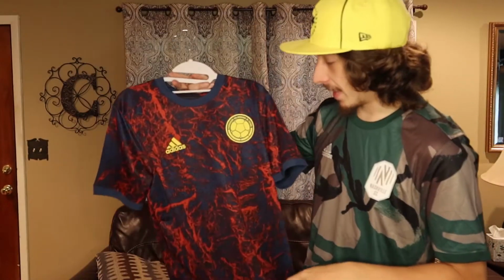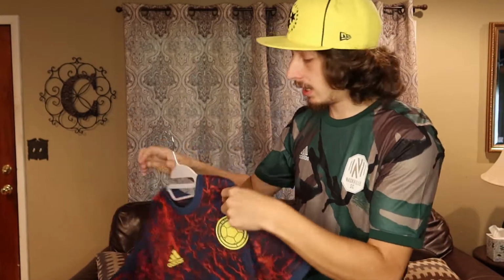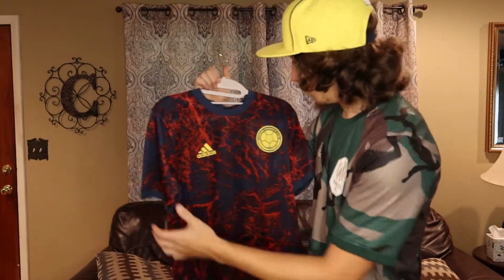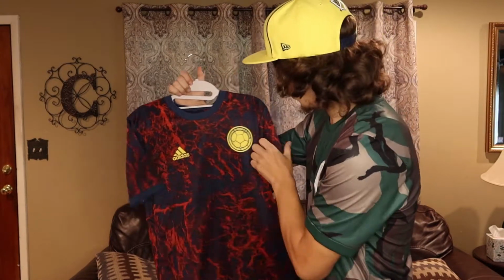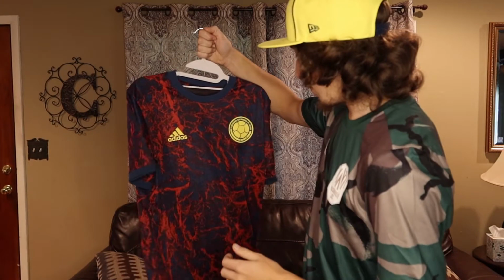So yeah, moving on. All right, so moving on to the next shirt, I have the Colombia 2020 to 2021 pre-match top. Another pre-match top. This one was a gift from my girlfriend for my birthday. One of the lovely gifts she got me of the multiple ones. I'm so spoiled, nonetheless. What a beautiful top this is. Pre-match tops are so slept on. I don't really think I have a whole lot of them.